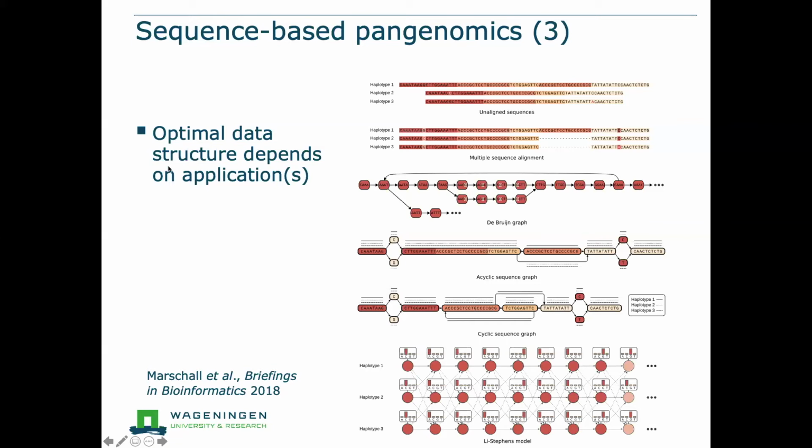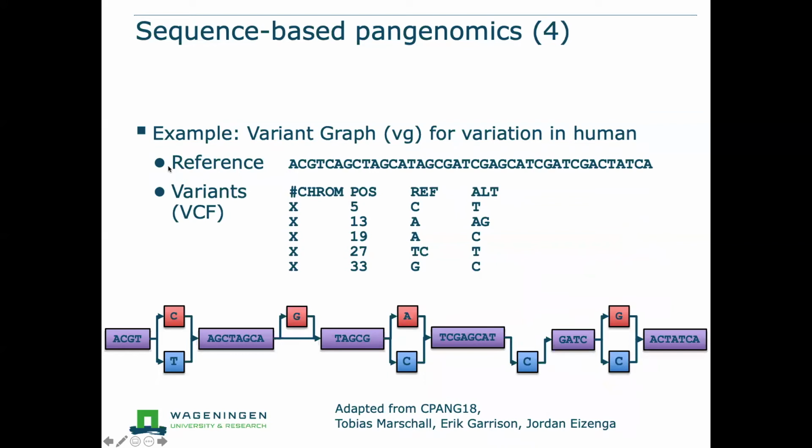One maybe well-known example is the variant graph, and that's really tailored to storing and querying variation in human genomes. And specifically, you can imagine that if you have a genome, so two genomes, or a genome and resequencing data, which are 99.9% similar, then it makes sense to store just a sort of backbone with just the variations on top of that. So the variant graph format is really based on storing a reference and then some variations on top.